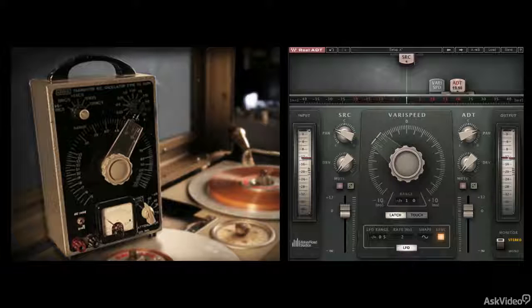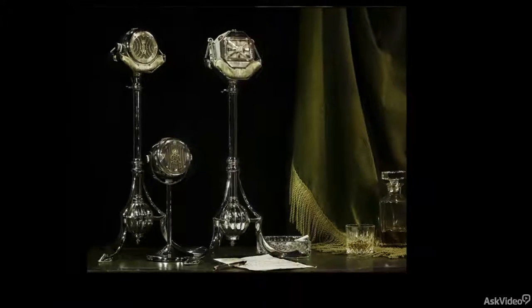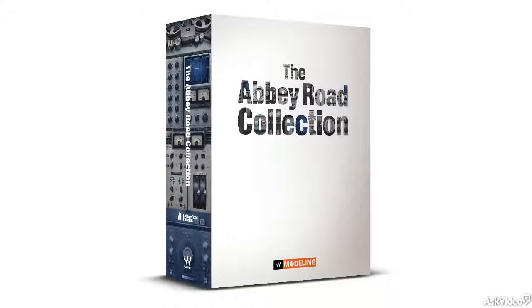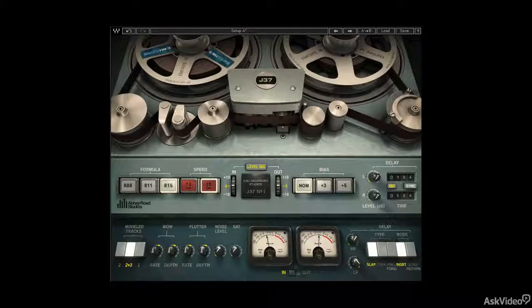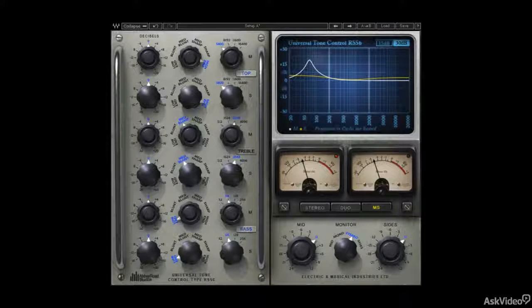Finally, to wrap up the collection, Waves modeled 3 specialty microphones from the Abbey Road mic locker for use on tracks where the unique character might bring a little something extra to the mix. In this course, naturally, I'm going to go over each of the plugins in detail, their layouts and controls, and provide examples and demos of their use. But I'll also provide a little background on the gear and its applications on classic recordings as well.